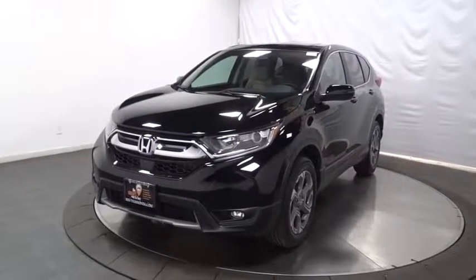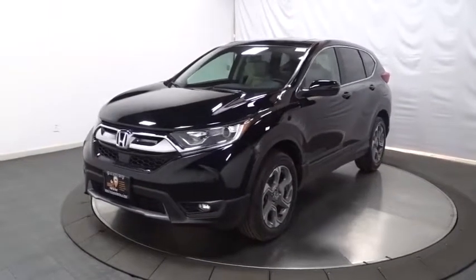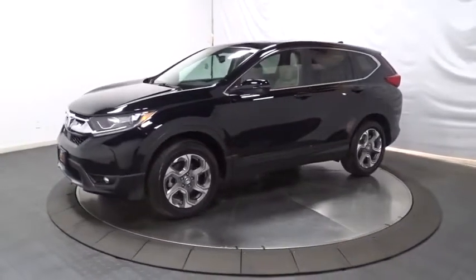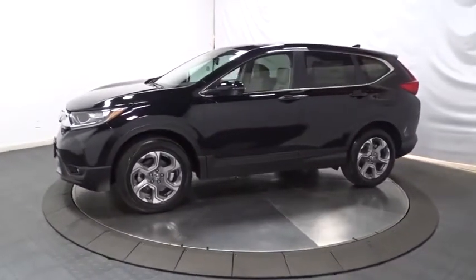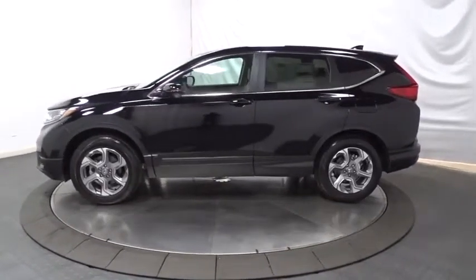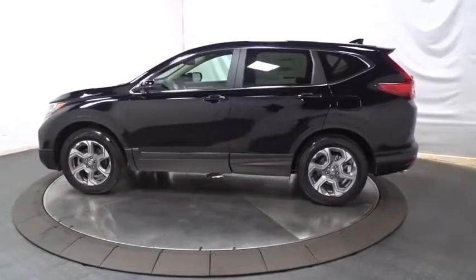2017 Honda CR-V. CR-V, a top recommended vehicle because of its car-like driving manners, good value, cool technology, and comfy interior. This vehicle has less than 100 miles. Here are some of this vehicle's great options.